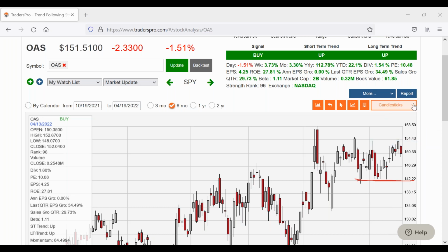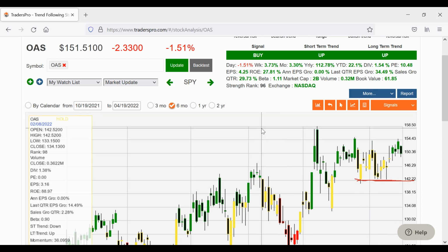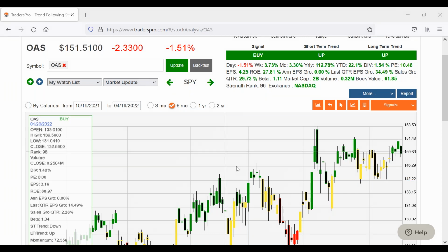Let me switch the signals on here. I'll probably look to stop out if it goes below here. And remember on the oil chart, I showed you that area of USO that would make me think that maybe there's a bigger correction underway. It's not that far away on some of these stocks, so I wouldn't be giving up too much of the gains if it were to come back down and reverse. Let me go to portfolio here.